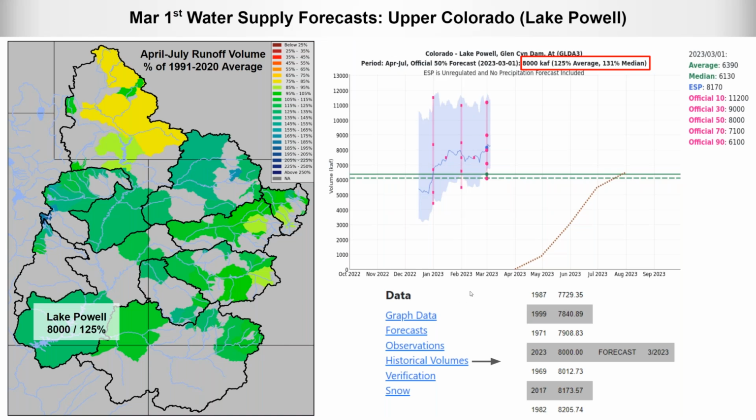And just a reminder, on our webpage, underneath these plots, a bunch of different links here. One of them, historical volumes. If you click on that, it'll take you to a page where you can see how the current forecasted volume compares with previous years' observations. So forecasting 8,000 KAF here, pretty similar to what was observed back in 2017.